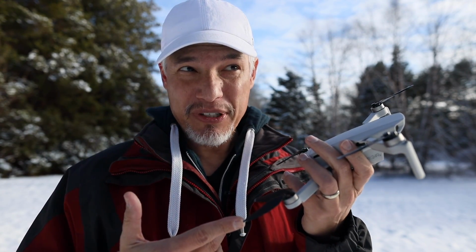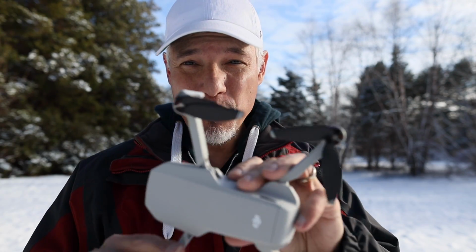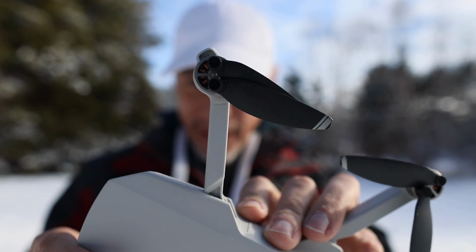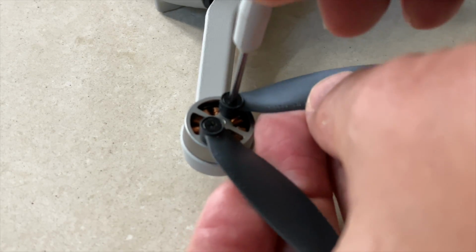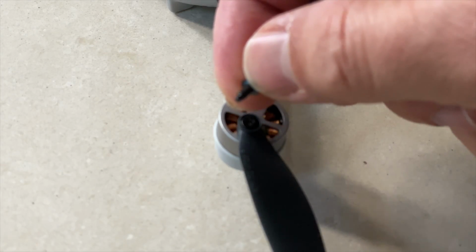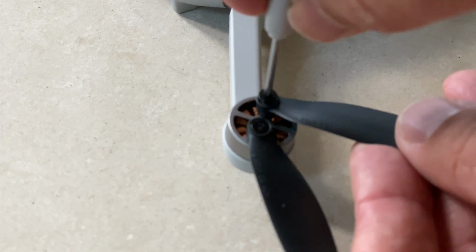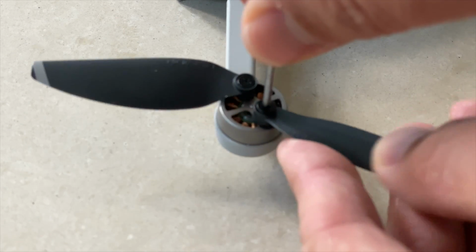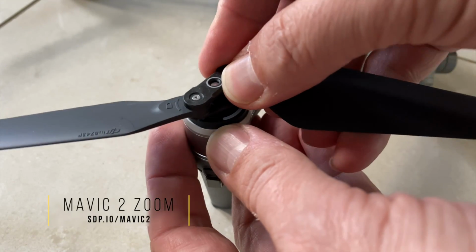The good news is it's very durable. I've crashed into things and I've broken props, and even with the broken props, it'll still fly. It's pretty amazing that way. But the next flaw is when you do replace props, you cannot replace the group as a whole. You have to unscrew the individual props and not just replace the prop, but replace the screw, because the screw has Loctite on it. And I'm afraid if you were to reuse the existing screw, that the Loctite wouldn't hold and thus the prop might fly off in mid-air. So if you do crack a prop, it takes longer and it's much more difficult to do in the field. I just much prefer the field serviceability of just about any other drone.